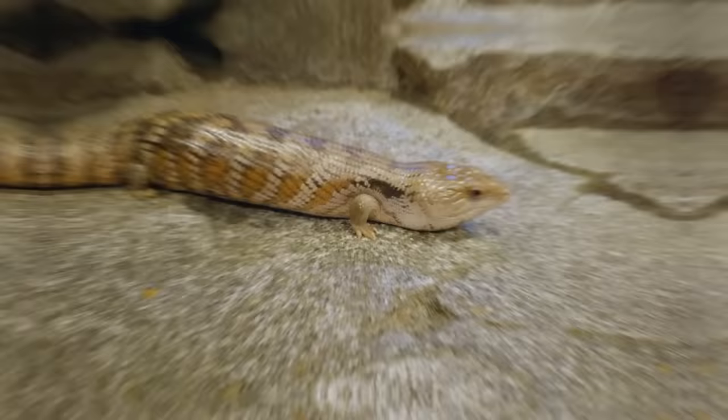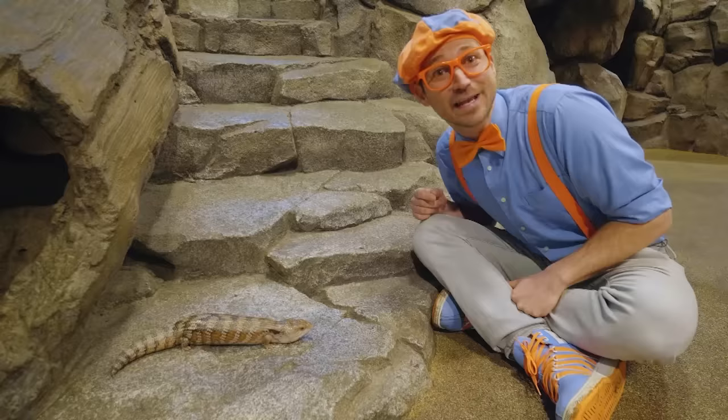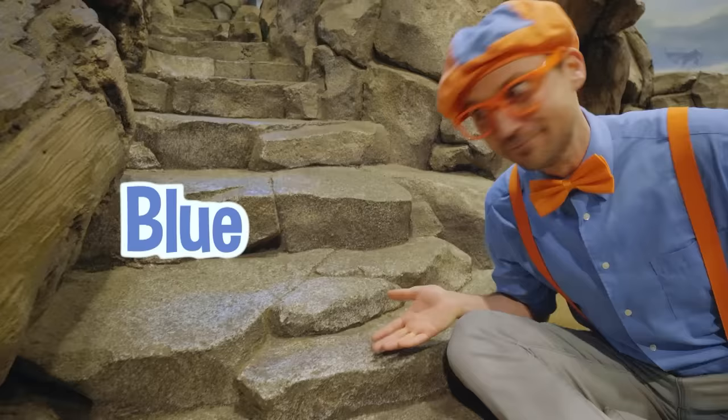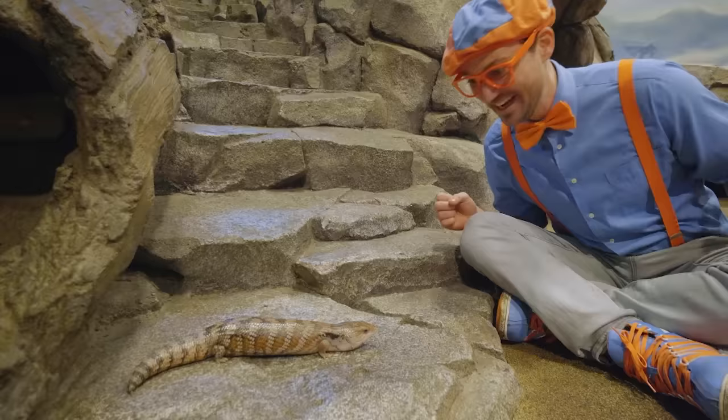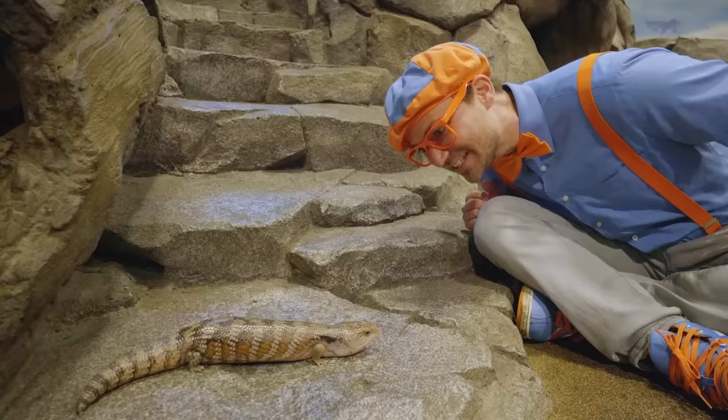Wow, check it out. This is Blue, and Blue is a blue-tongued skink. Whoa, she looks like a snake, doesn't she? Yeah, a snake with legs, but she's not. She's actually a lizard. Whoa, she is so cool looking. Do you see her tongue? It's the color blue. That makes sense. I bet predators think that tongue could be poisonous. And do you see her ears? I bet she can hear really well. Hey, how are you? Are you having a good day?